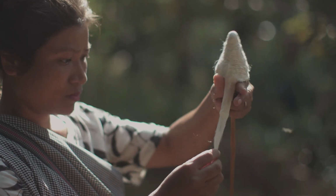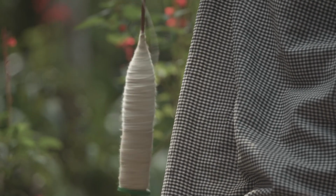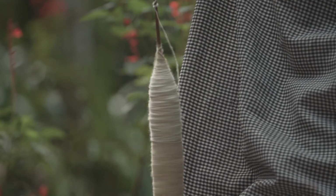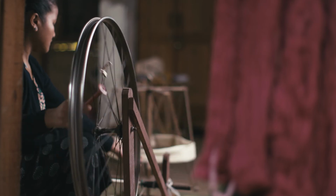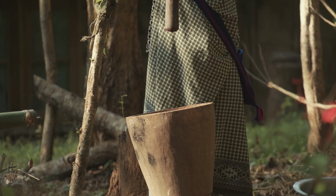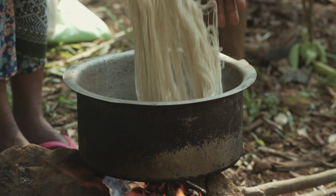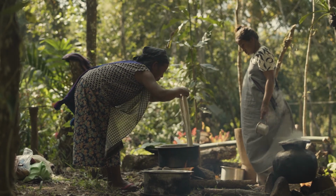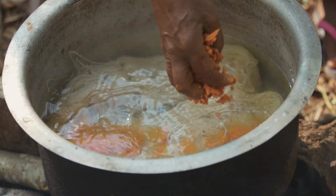The journey of the Rindia from the cocoon to the loom is fascinating. The techniques have barely changed over time. A lot of the work is done by hand. The dyes are sourced from local plants and ingredients, resulting in unique hues and tones.